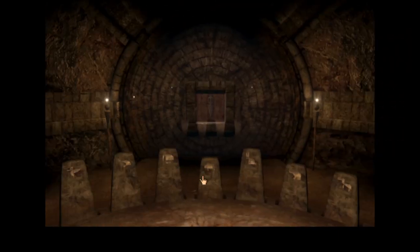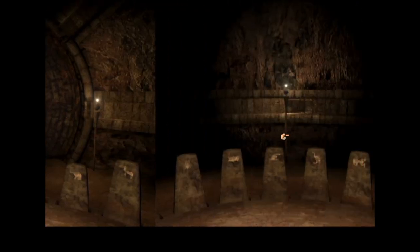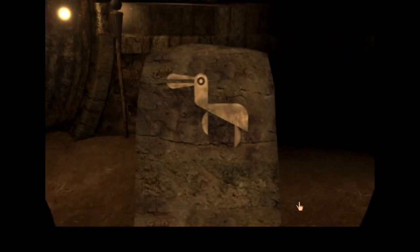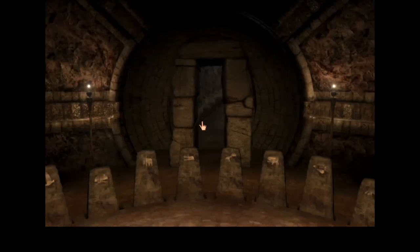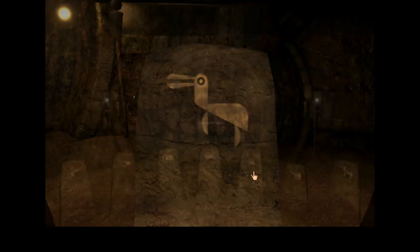Maybe it depends on whether it's up or down. Oh. Now I'm looking that way. Huh. No, it always faces you this way. Okay. Yeah, I think I'm pretty much locked in on at least one thing from each angle.